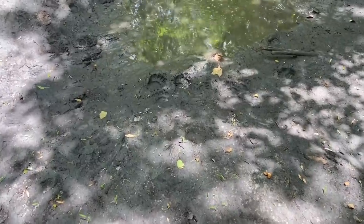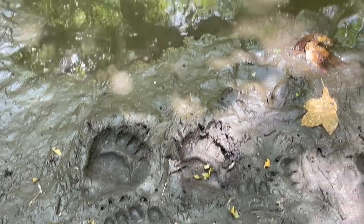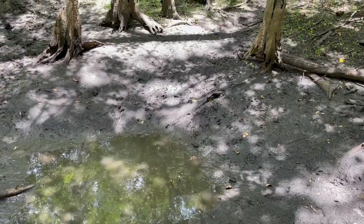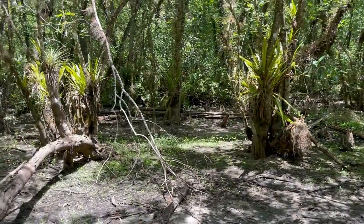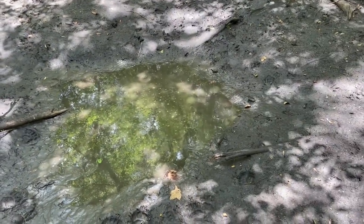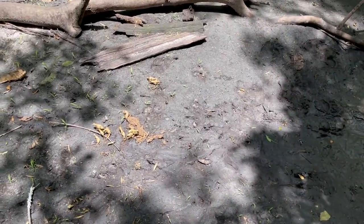This last little bit of water, some big bear tracks. Drinking from this last little bit, there's some raccoon tracks too. There's the gator drag right there, going over to where those babies are. This is such a cool spot. The water's real low like this. Everybody's coming over here to drink. That's so cool with the bears. There's gator tracks right there too.